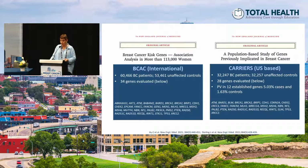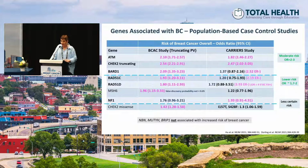These were two New England Journal of Medicine publications back to back, large international or US-based studies that included thousands and thousands of breast cancer patients with unaffected controls. This was a large panel of genes that was looked at in both of them. What I've highlighted here are the genes associated with an increased risk for breast cancer. Because many of the high penetrance genes are very uncommon, they didn't come out in this study. That doesn't mean they aren't breast cancer genes. They're just so infrequent that it was hard to tease out in this study. But it did tease out the more moderate penetrance genes.